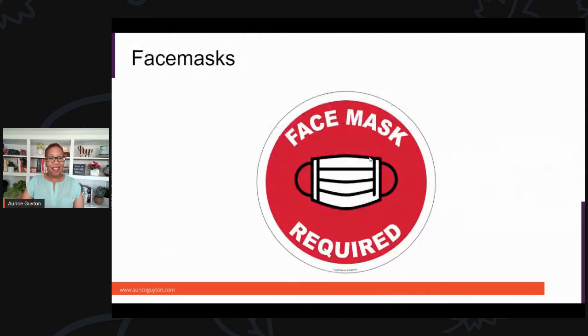Face masks. Face masks, I'm thinking, are not going anywhere, even though I've heard there will be a time soon that face masks will not be required, especially as more and more people get the vaccine and the numbers of COVID patients decrease. They have been talking about doing away with face masks, but as you know, a lot of people are still more comfortable with the face mask, even two face masks. I saw someone with two face masks and a plastic screen around the front of their face. So they were like triple secure.